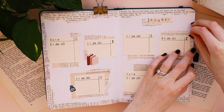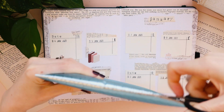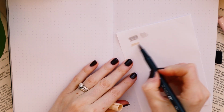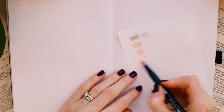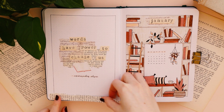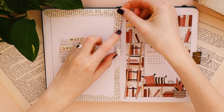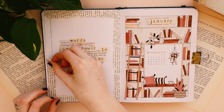While filming, my new Tombow markers came in, so I thought I would quickly swatch them for you all. I bought N89, 990, 850 and 800. Lastly, I went back to my quote page because it felt a bit empty still, and with some more text paper I created a little border, and I think, yeah, it ties everything nicely together.